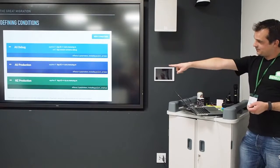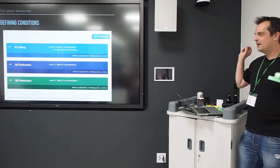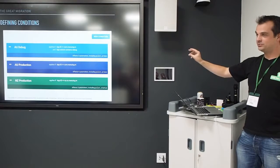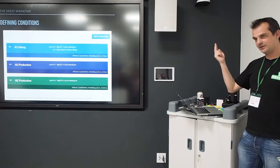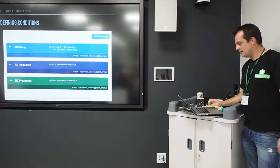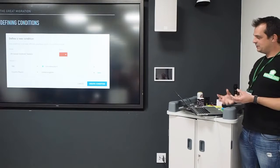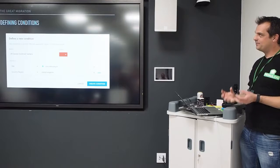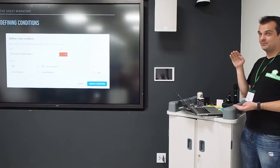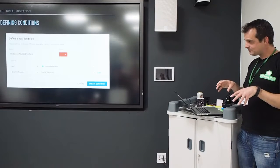The bit at the bottom there is important: the order of conditions determines the evaluation order. So if you want your debug config to override your production config, you need to make sure it's at the top of the list because it will be evaluated in order from the top to bottom. When you combine these various configs, you can end up with a very long list of conditions, particularly as all your conditions are shared across all the apps you've got on a single project.